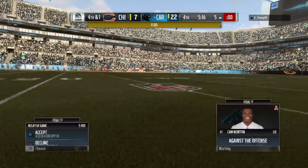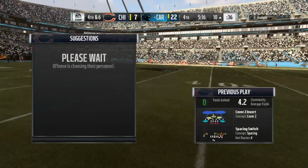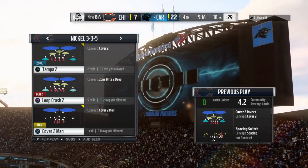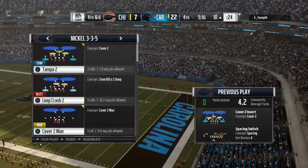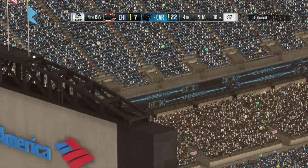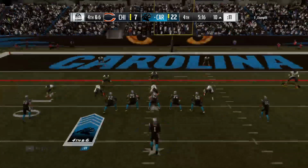And they're going to take it all the way down and just take the delay. That's going to set them back 5 yards. And with things looking pretty good on the scoreboard, they're going to keep the offense out there and go for it here on 4th.